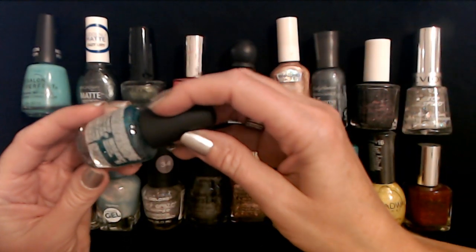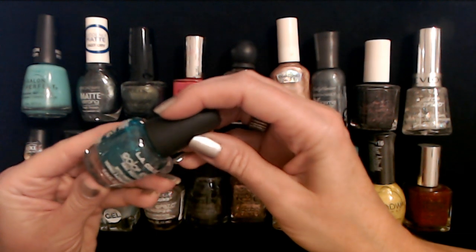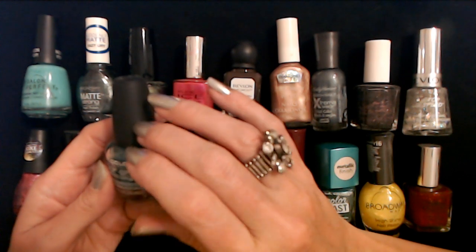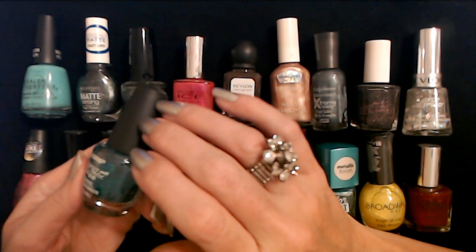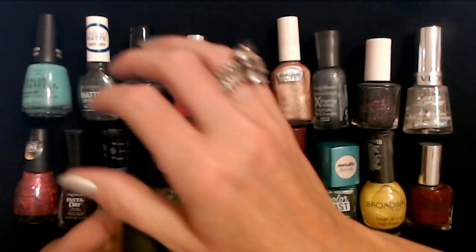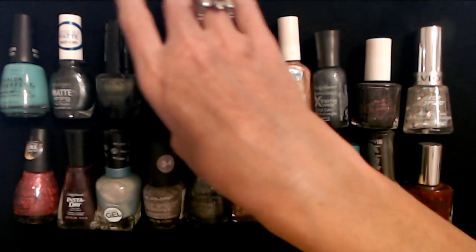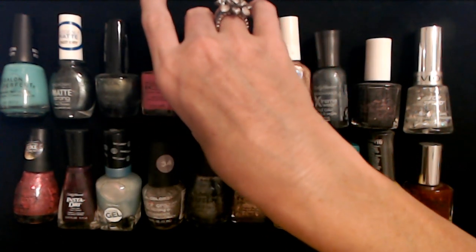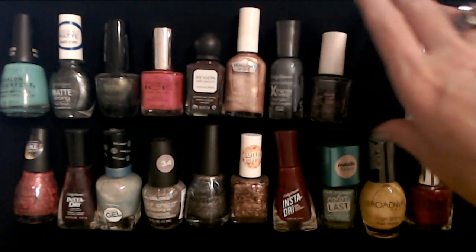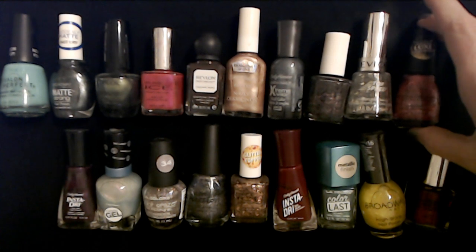And here's another one of these with no name on it. It's just a kind of like a teal blue glitter nail polish from LA Colors Color Craze. So yeah, I think that's the second or third bottle of this that I have. Because what I do, I will buy them and then forget that I have it. And so then later, I'm in Dollar Tree and I see it and I buy it again. So that's just what I do.